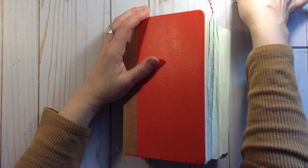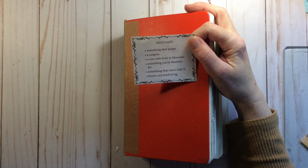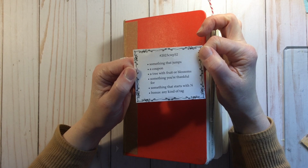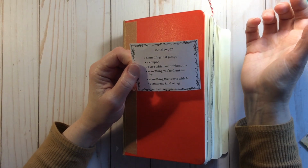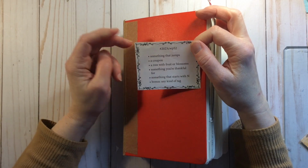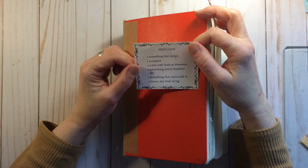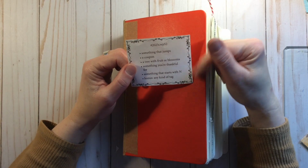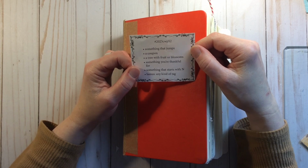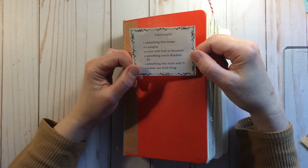So today, it's hard to believe when I start at week 1 that week 52 would be hopping along quite as quickly as it has. But I will be doing week 52 of the Margarete Miller Challenge. This was a weekly challenge throughout 2023 with a set of 52 prompts that Margarete Miller sells, I believe, on her webpage and I believe on Etsy. So the prompts for this week are something that jumps, a coupon, a tree with fruit or blossoms, something you're thankful for, something that starts with N, and bonus, any kind of tag.